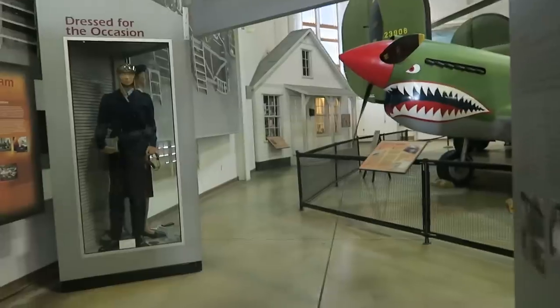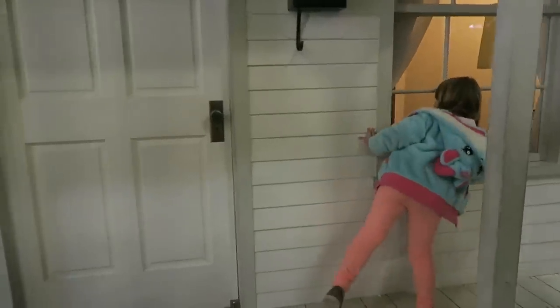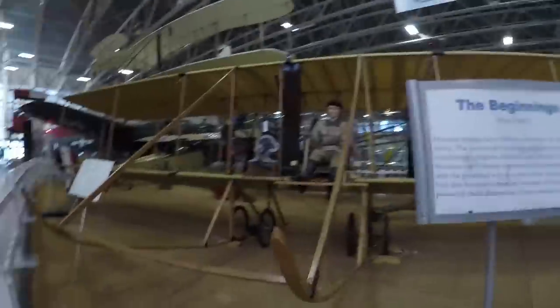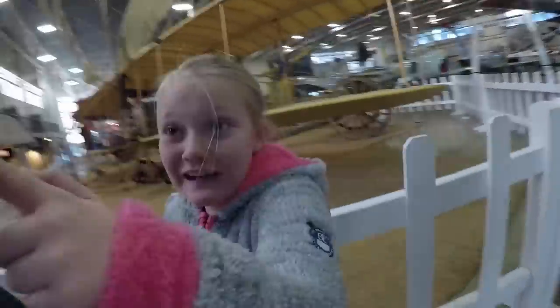Look at this house! Do you think the door opens? If the door opened, that would be the perfect hiding spot ever. What's inside? It's locked. Why do you keep getting scared of every single mannequin there is? Exactly. I'm not a mannequin. They're kind of tricky. I don't see anybody anywhere right now.